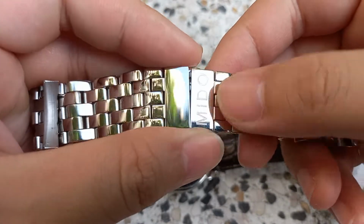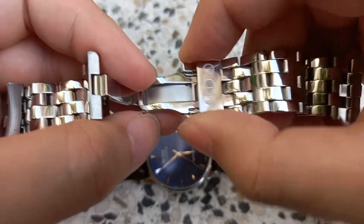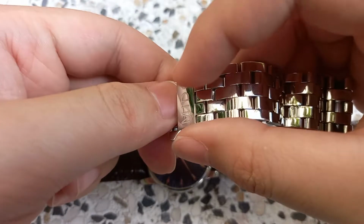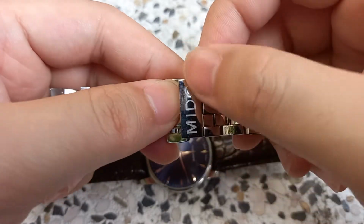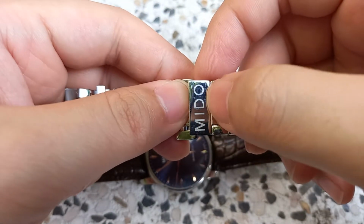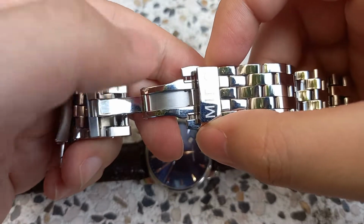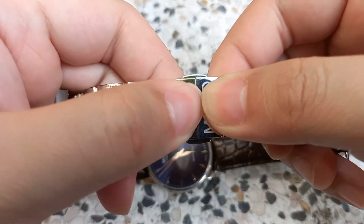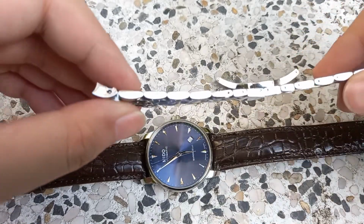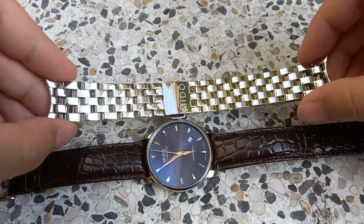For the clasp, it has the Mido brand carved onto it. I think the Mido logo is a bit big, so I would prefer a smaller one. And instead of the brand being lasered onto the clasp, maybe a deeper carve would be better. As you can see, all links are solid links, including the end links. So it's a very sturdy bracelet.